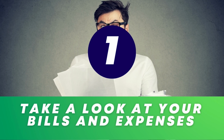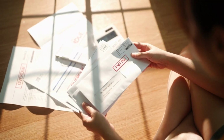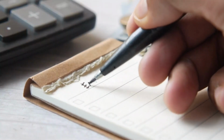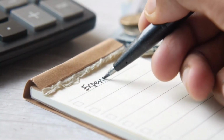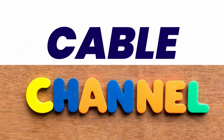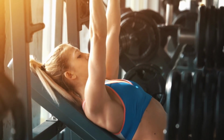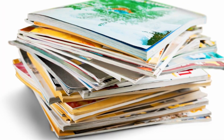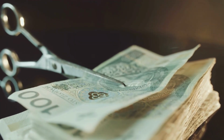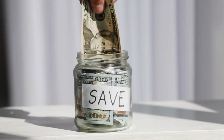Take a look at your bills and expenses. The first thing you should do is take a good look at your bills and expenses. Make a list of everything you're paying for and see if there are any services or subscriptions you don't use or need. This can include things like cable channels you never watch, gym memberships you never use, or magazine subscriptions you don't read. By identifying these unnecessary expenses, you can cut them out of your budget and start saving money right away.